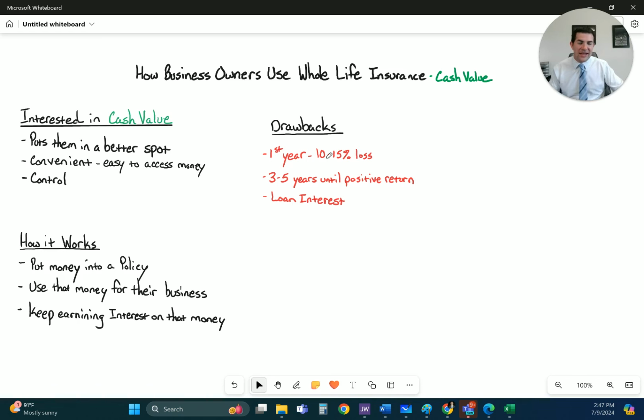But with that said, even when a policy is set up for maximum cash value, the worst year is still going to be the first year, where I have a 10 to 15% loss. It's on average going to take me 3 to 5 years before I see a positive return on my cash value. And I'll go through a model. It'll be an illustration that shows you exactly how that works.